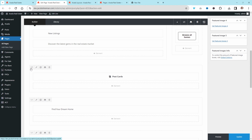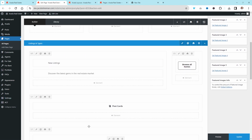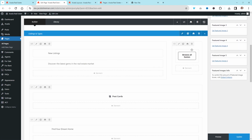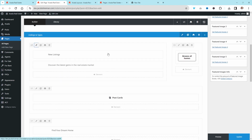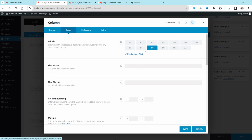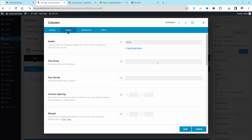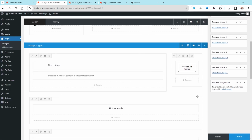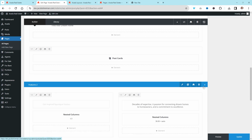Then we have another row with 1 column, but this is a section with multiple rows. You see all these are rows, and inside of your rows you have columns. So if you know fractions, you can do fractions here. If you click the little edit button, you can see the design. Here's 4/5. You can also do a custom width, you know, 80%, 20%, whatever you want. Okay. So in each section, we have rows and columns.